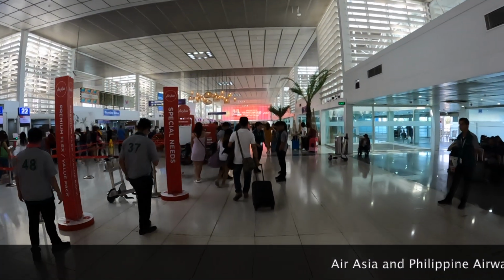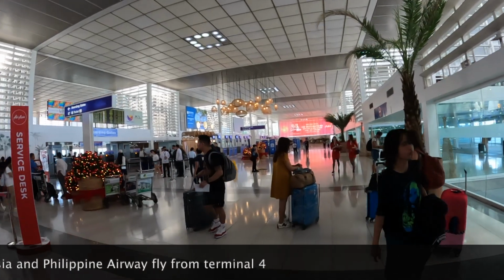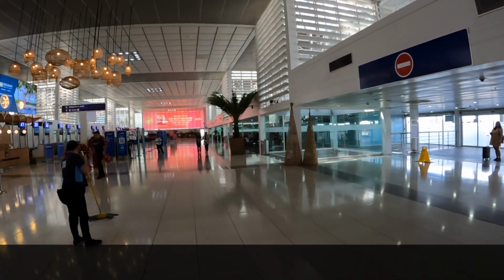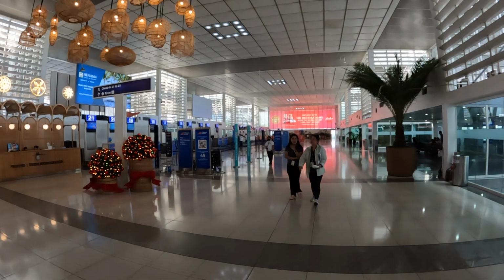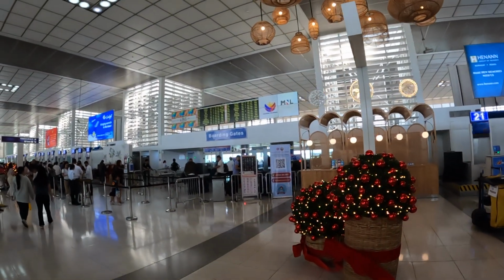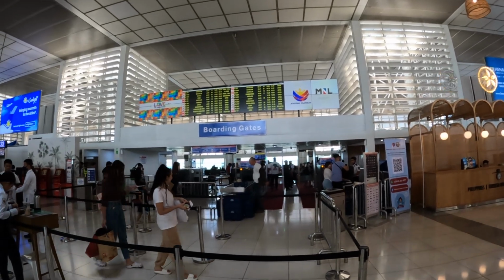And on the other side there is another aircraft. Philippine Airlines fly from the other side. They go from here. Philippine Airlines check-in 01 to 21. Is Philippine Airlines part of this terminal? And here is the board where the flights go. And here is the security check-in.